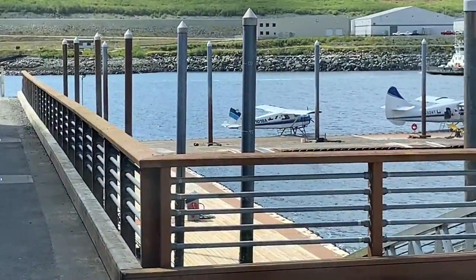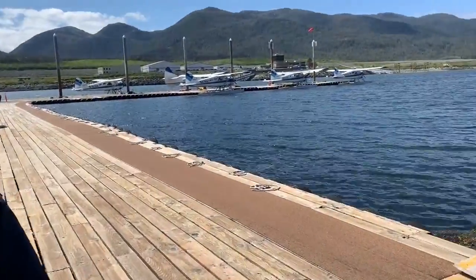Okay, I'm here. I guess it's Takwan Air. And I'm getting ready to get on a small seaplane and fly over the Misty Fjord, so stay tuned. That's where we're going. He's gonna be our pilot.